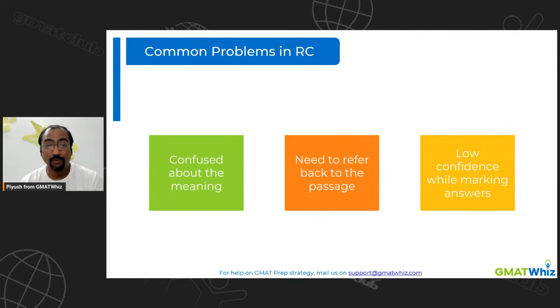People were talking about that happening with them in CR questions. I can understand people. It happened to me across all three sections. And that is something which happens if you don't read the information correctly, or you don't understand the question correctly, or you don't do the pre-thinking, which is what you do in CR. But let's focus on RC for now.